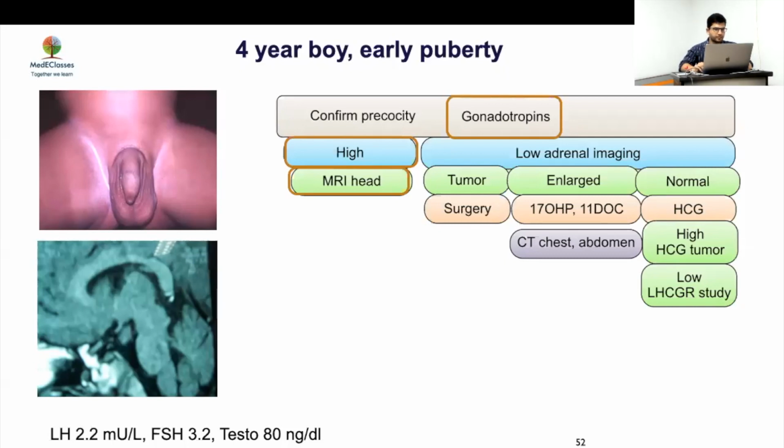Early age presentation. No, what is the MRI showing? Do you go by age or do you go by the MRI picture? Yes, hamartoma. Where is the hamartoma? A hamartoma is basically normal tissue in an abnormal region. If you see, there is hypothalamic tissue not in the hypothalamic area. So this is a hypothalamic hamartoma.